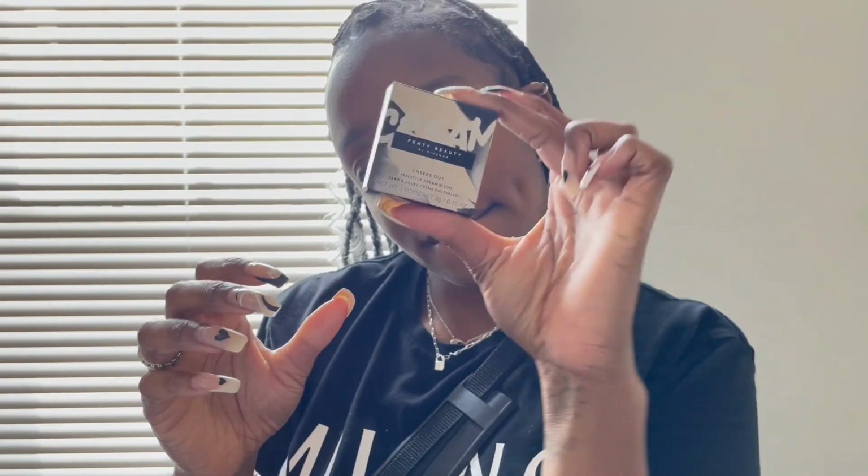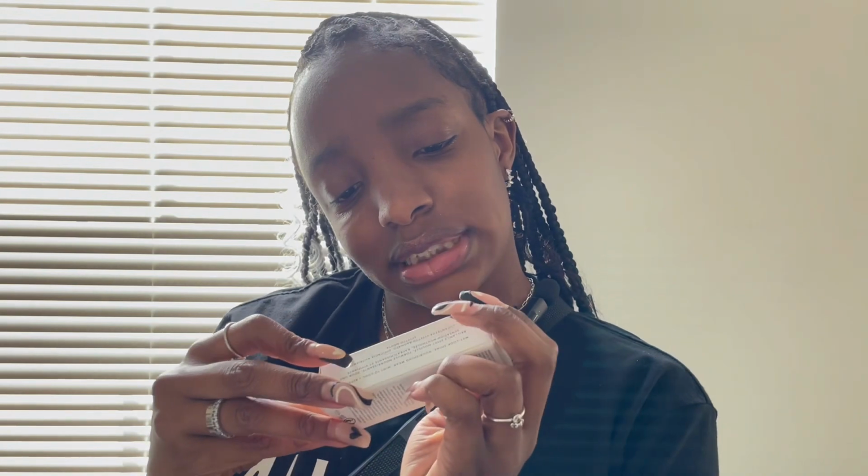Oh, I like this. The Fenty Beauty Cheeks Out Freestyle Cream Blush. I forgot to tell you what shade this is. This is in the shade Cool Berry.